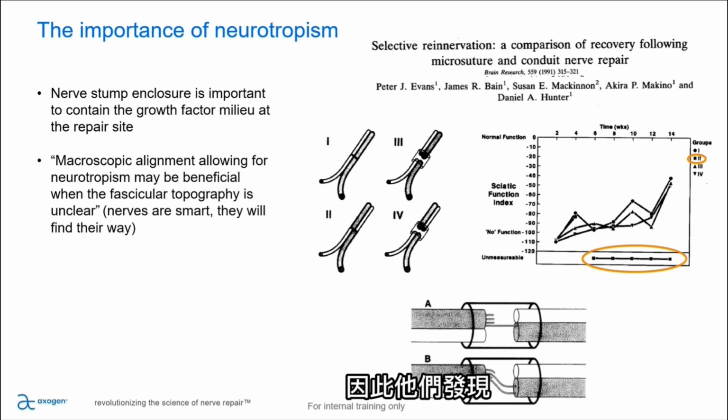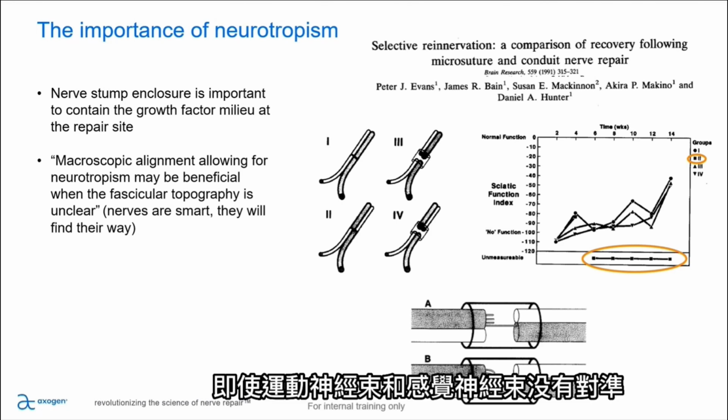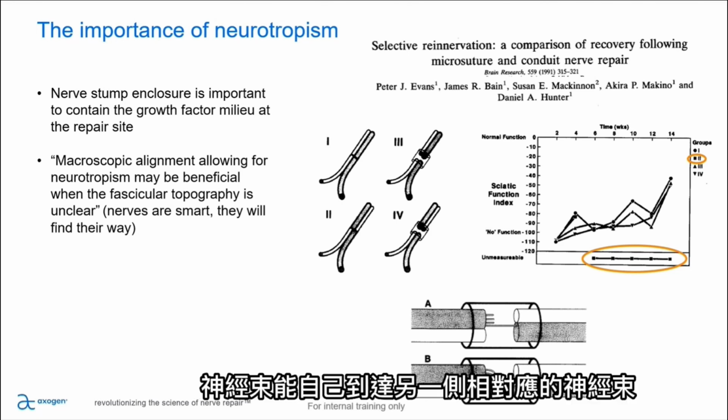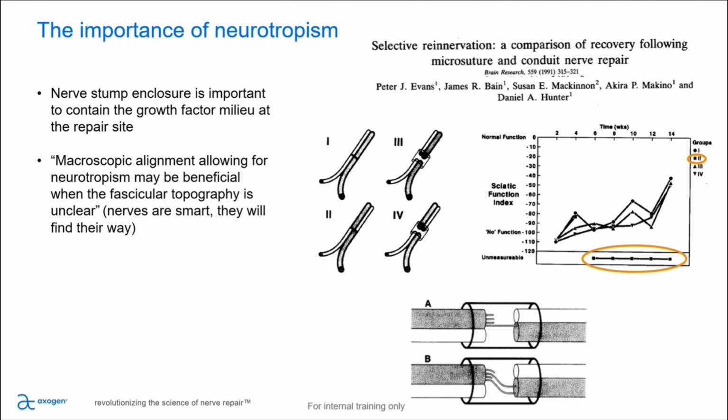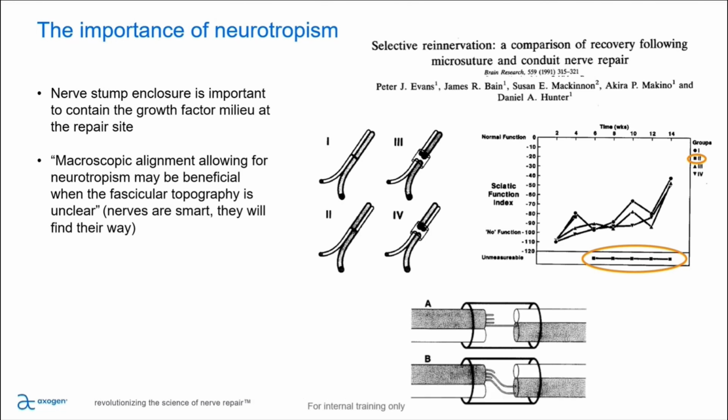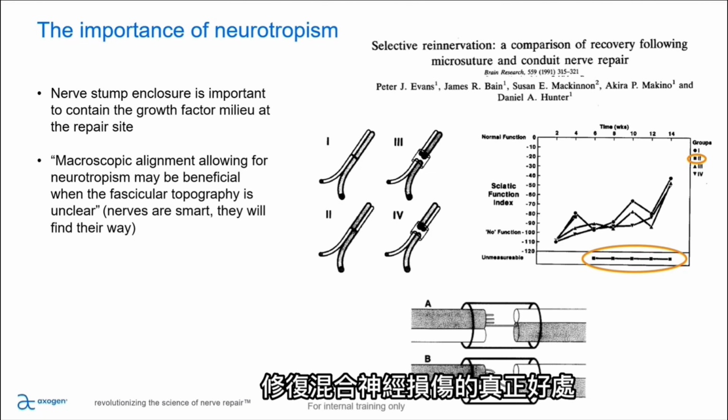And so what they found was that even when the motor and sensory fascicles are misaligned, if you put them in a conduit and leave a small gap, the axons are able to find their way to the appropriate fascicles on the other side. So they'll actually cross, sort of diagonally, like you see depicted in the picture on the bottom, and make their way to the appropriate fascicles. So this can be a real benefit of connector-assisted repair for mixed nerve injuries.